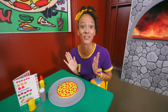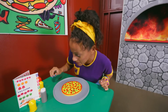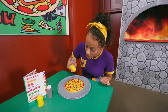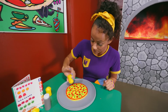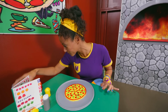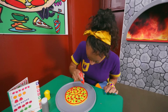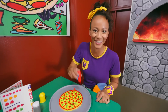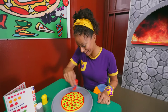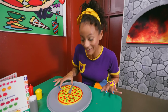Ooh, pizza is so fun because you can eat it with your hands. All right, let's see. Maybe I'll put a little pepper on there, just a little bit. And ooh, some salt. Ooh, hot sauce. I love spicy food. Okay, actually. Oh, that looks really yummy. Okay, here we go.